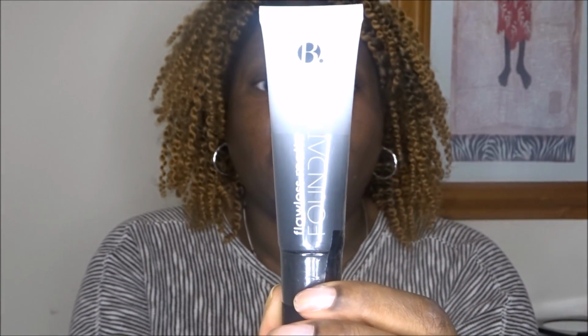So today the foundation I am testing out is by Superdrug. This is a drugstore, high street store found on many of the UK's high streets, and it is one of their own brands called B, and I am testing today their foundation called the Flawless Matte Foundation.